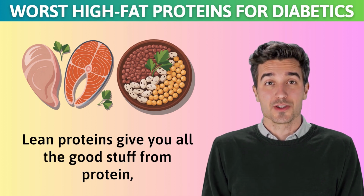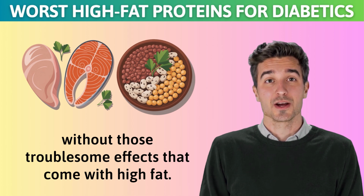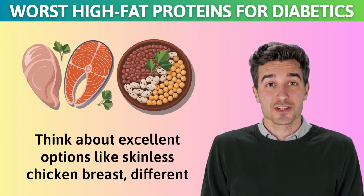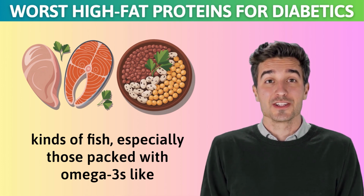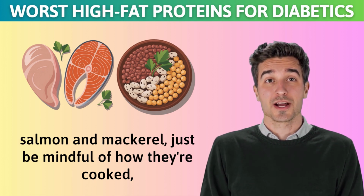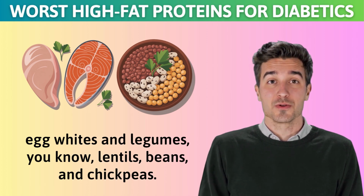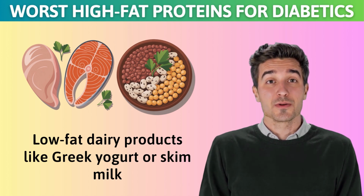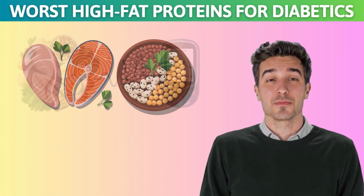Lean proteins give you all the good stuff from protein without those troublesome effects that come with high fat. Think about excellent options like skinless chicken breast, different kinds of fish, especially those packed with omega-3s like salmon and mackerel. Just be mindful of how they're cooked. Egg whites and legumes: lentils, beans, and chickpeas. Low-fat dairy products like Greek yogurt or skim milk can also be really good sources.